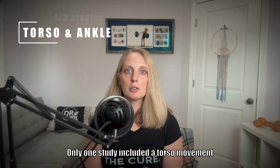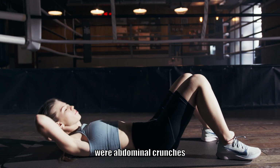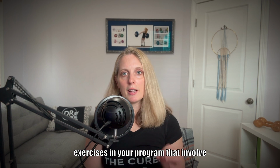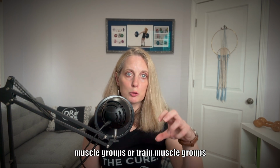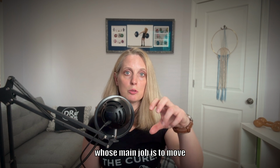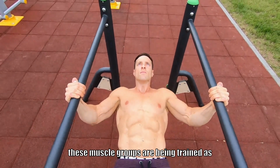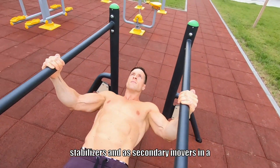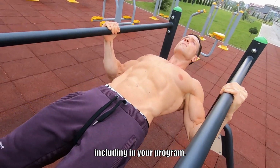Only one study included a torso movement and an ankle movement exercise, and these were abdominal crunches and seated calf raises. Even though it's ideal to have exercises in your program that train muscle groups whose main job is to move the torso and the ankle, these muscle groups are being trained as stabilizers and as secondary movers in a lot of exercises that you're already including in your program.